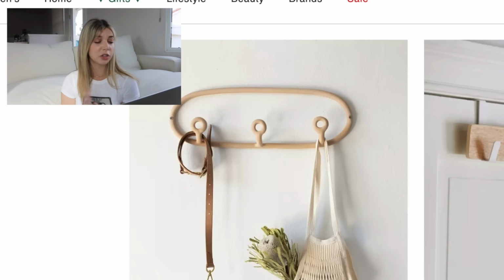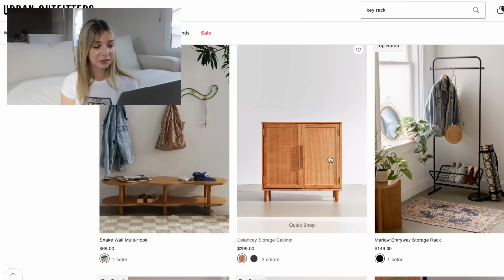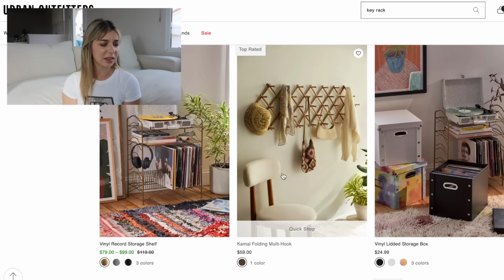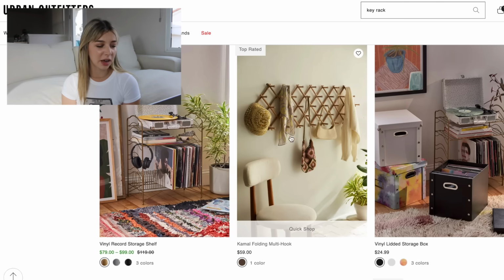I'm also thinking Amazon, maybe. We'll see. This one is kind of interesting, but it's 140, so I don't need to look at that anymore. This is so cute. Oh my God, and this, I don't know what these have to do with key rack, but look at this mug one. I'm obsessed. It kind of reminds me of the Gilmore Girls, like in Luke's Diner, how he has all the mugs out. This is so cute. I love it. I think it'd be too much though by the front door to have all that.